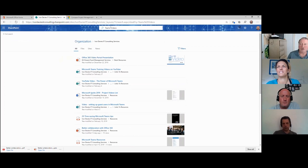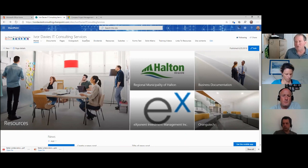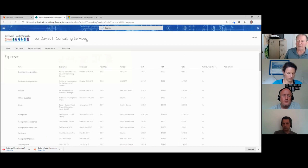So this is the search function in SharePoint, and it is extremely powerful. If you can't find stuff, you search in SharePoint. It is really well done. And so I've got no fear of not being able to find anything, because of the way I set up a list for all my URLs. I set up a document library, so that it helps me find the resources that I need to do as a contractor.